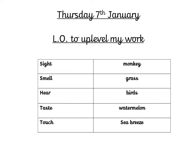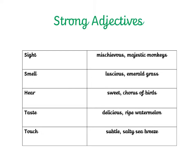So you all came up with some really nice things on your sensory plan, things that you could see, smell, hear, taste and touch. All these things that Mother Earth has provided for us. But we're going to make your work even better. So we're going to be adding even stronger adjectives onto our plan today.